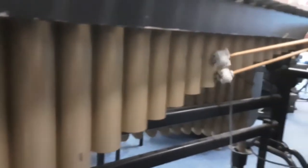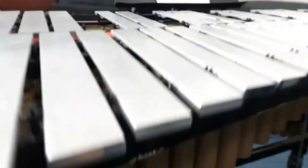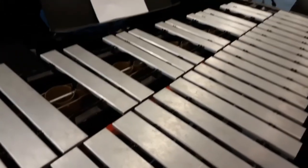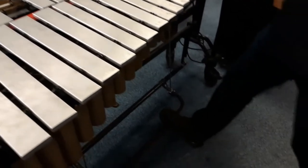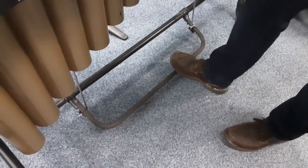So we've talked about the resonators and how they work, and that allows the note on the vibraphone to be sustained. And that means it's going to go for a very long time. I'm helping it to keep resonating by using this pedal at the bottom with my right foot.